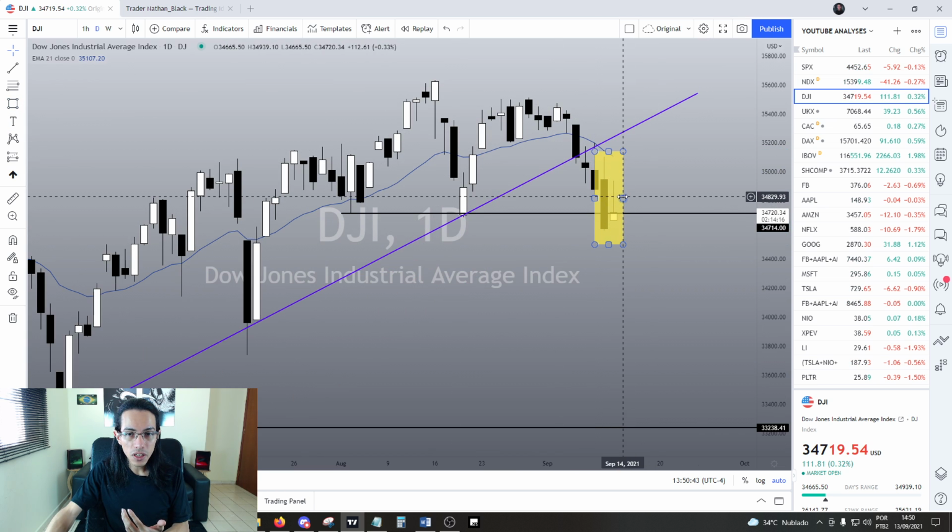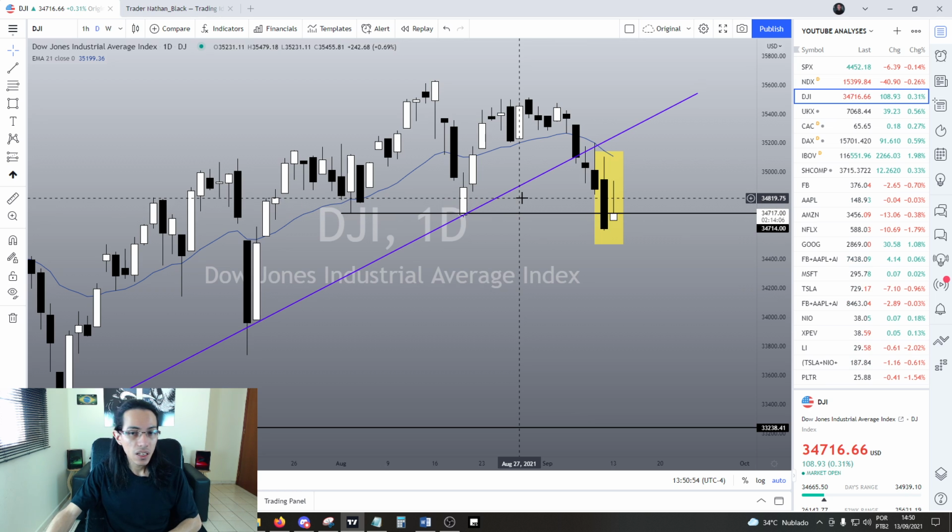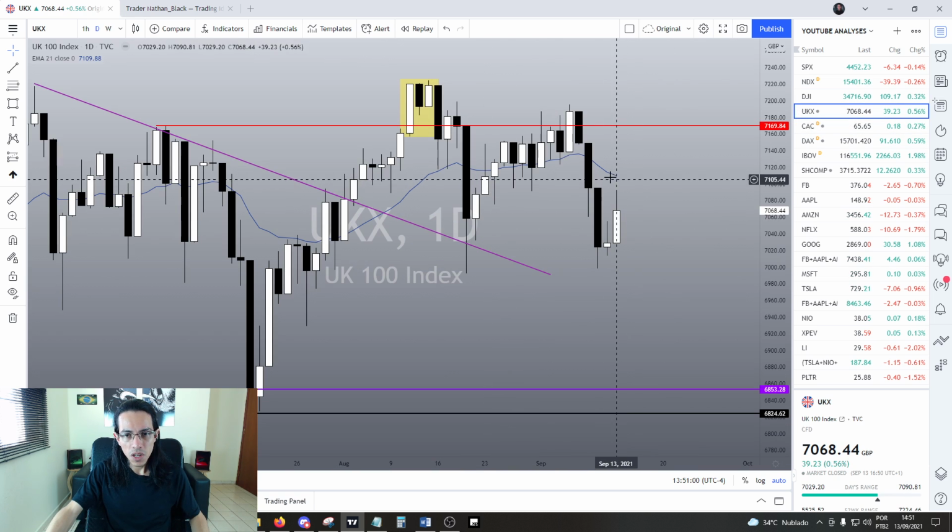This is a harami just above the support level made by this black line over here. So maybe the Dow Jones Index is going to trigger a bullish sign for us, right? A buy sign for us, I'm so sorry, this week. So we have so many good bullish patterns around.